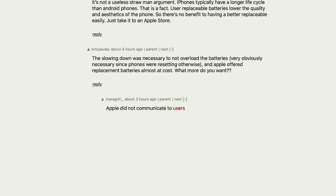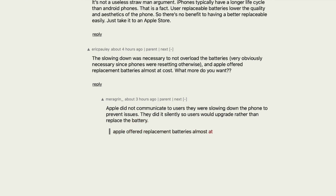Apple did not communicate to users they were slowing down the phone to prevent issues. They did it silently, so users would upgrade, rather than replace the battery. Apple offered replacement batteries almost at cost, only after they were caught slowing down phones without informing users.